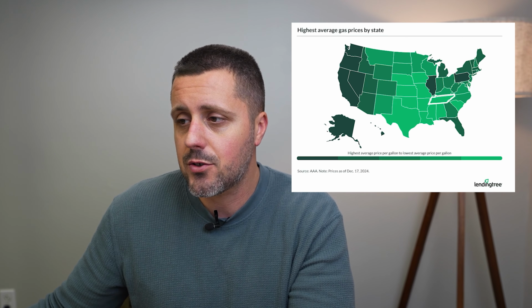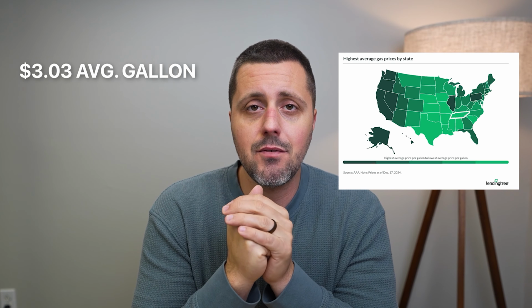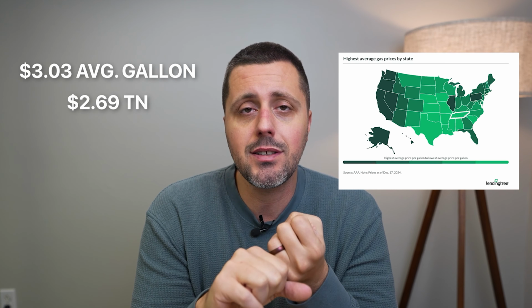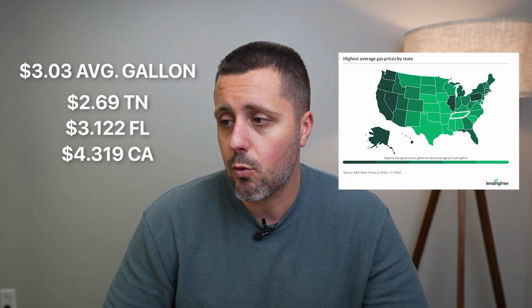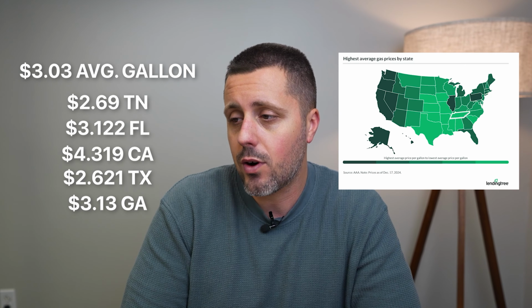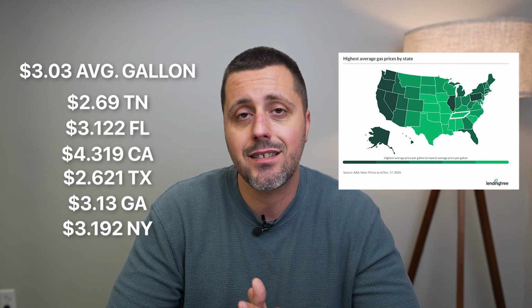If you want some numbers, the average price per gallon nationwide is actually $3.03. If we compare it to all the different places I've suggested, Chattanooga, or Tennessee as a whole, has $2.69 per gallon. Florida has $3.12. California has $4.319. Texas has $2.60. Georgia has $3.10, and New York has $3.19. Again, all these figures will be on the screen. You can go ahead and pause the video so you can look at the differences.